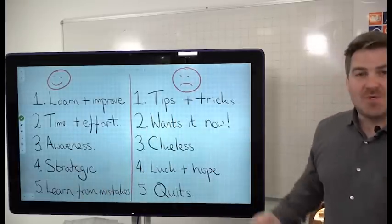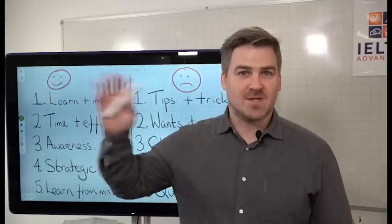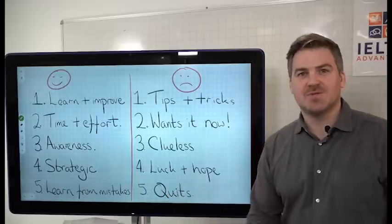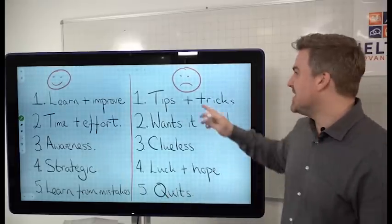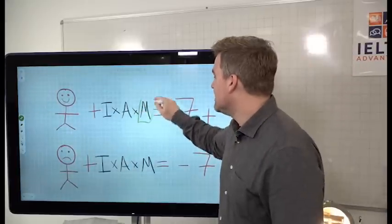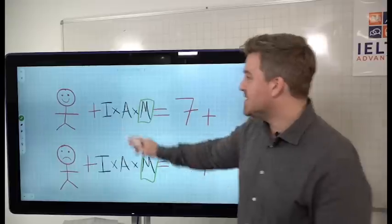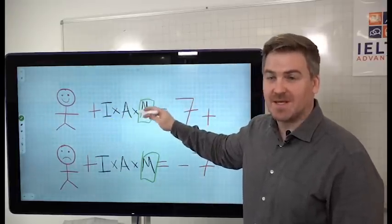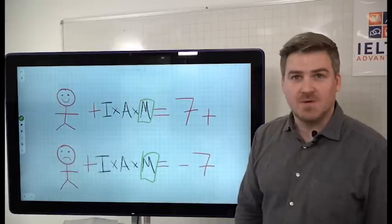Number five, the unhappy student just quits. They give up on moving to the country of their dreams, getting the job of their dreams. They're like, oh, it's all so difficult and it's all somebody else's fault, when it's nobody else's fault but theirs. So the key variable here is mindset, all right? Same person with the same information, but different mindset. One's going to get a 7 or above, one's going to get below a 7.